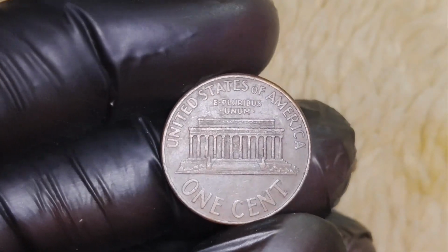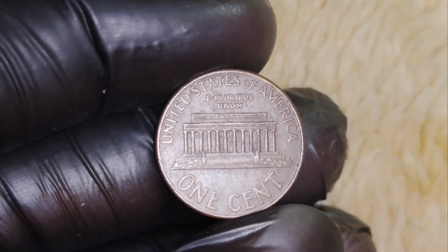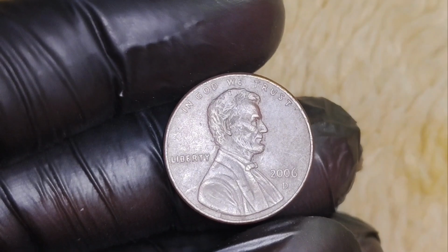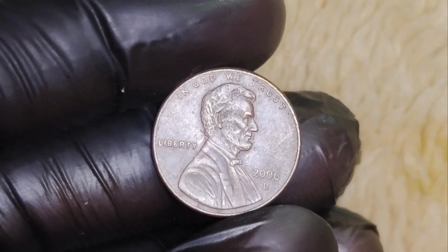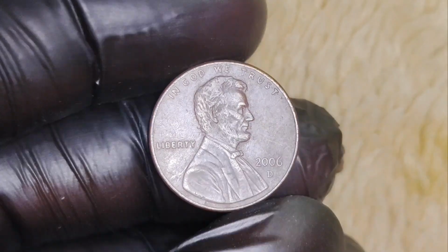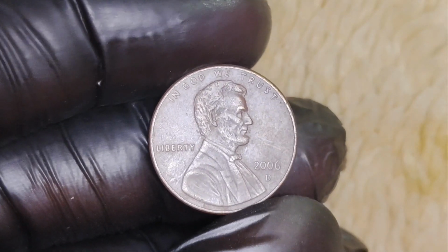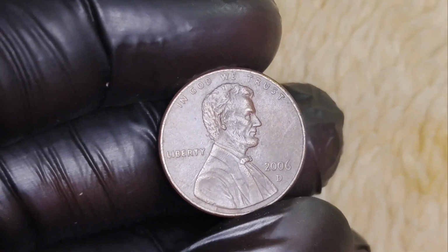Coins that have been graded by a professional coin grading service and received a high grade, especially those that are near perfect, can fetch hundreds of thousands or even millions of dollars at auction. Now, let's get into the potential value. While not every 2006 penny will be worth a fortune, some have sold for jaw-dropping prices.